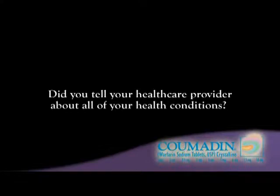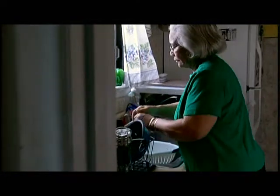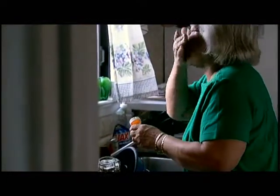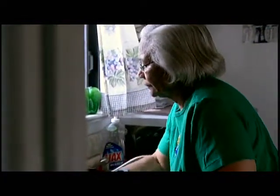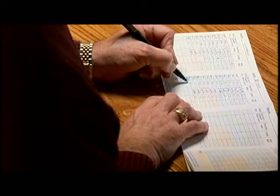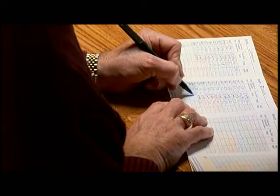Yes. Personally speaking, I think it's important for healthcare providers to know everything about my health, especially before starting a new medication. Next, take your Coumadin exactly as prescribed to lower the chance of blood clots forming in your body. Take Coumadin at the same time every day. It may be a good idea to write it down on a calendar or chart so it's easier to remember.